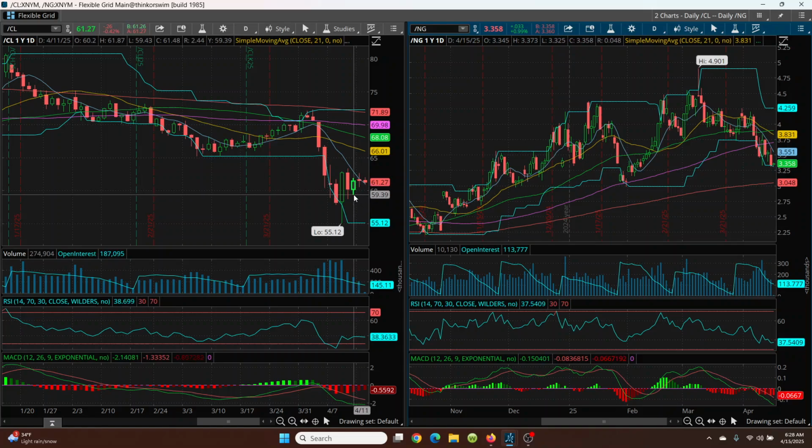Your next support is going to be 59.43. And then we have the 58.76 level. And then we're going to come here at 57.88. And then your big retest down there at 55.12. Now, if we hold this level, then what we're looking for here is yesterday's high.